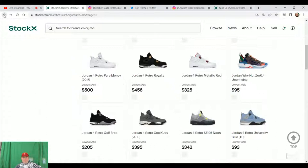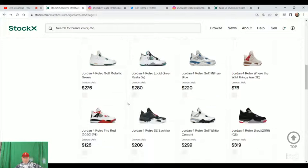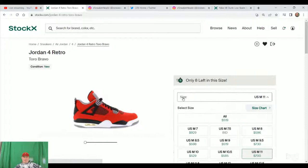What do Cool Grays look like? Cool Grays are just plain, but they look good. All right, we're 10 minutes until the drawing now. Toro Bravo looks really good. Wow, look at that. $700 for Toro Bravo. Wow.